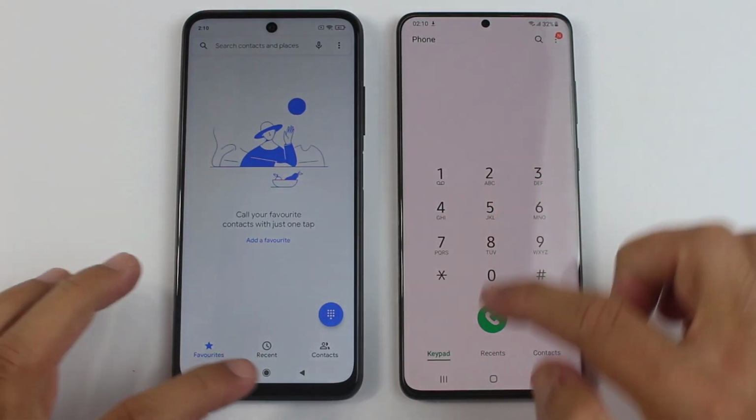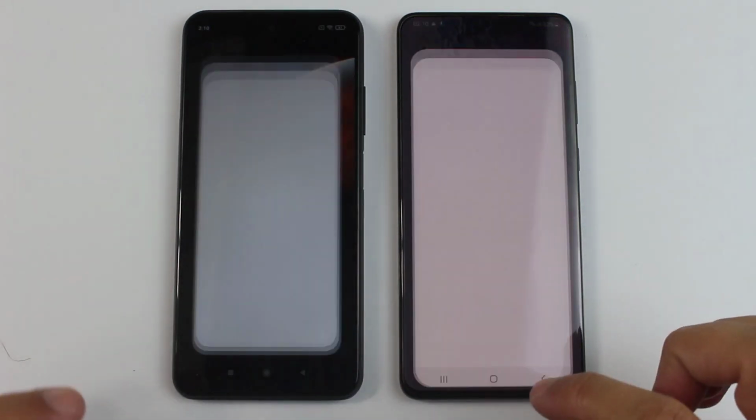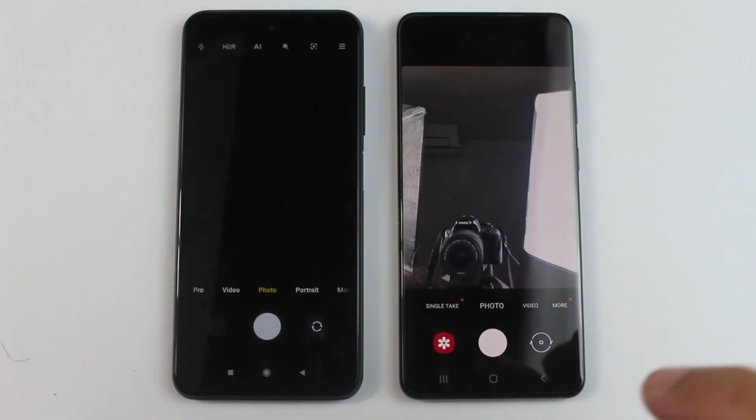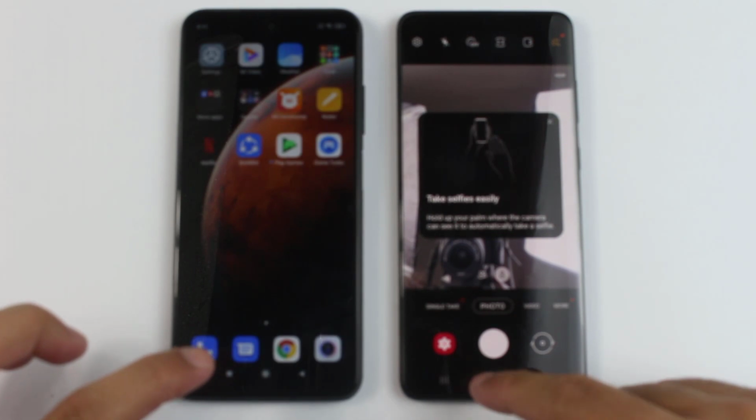Well, you can see this one goes to the Galaxy S20, and it was about the same for the camera. Well, we can see again this one goes to the Samsung Galaxy S20.